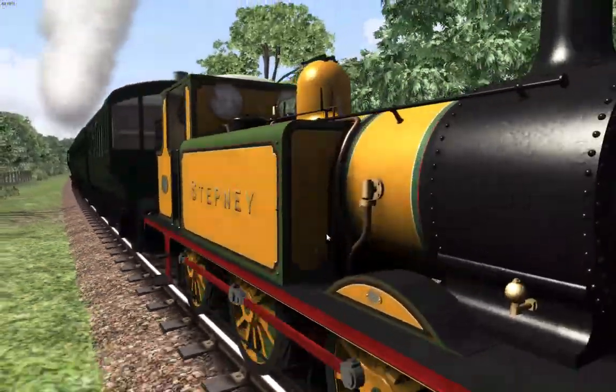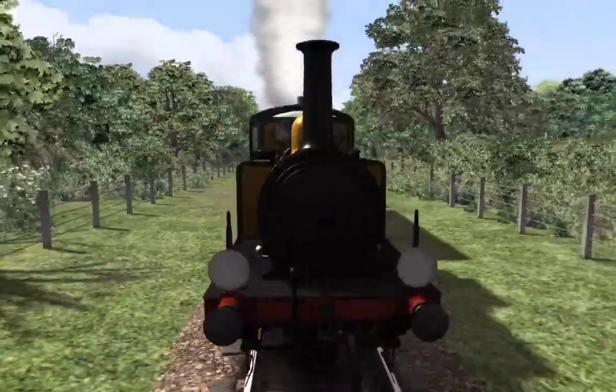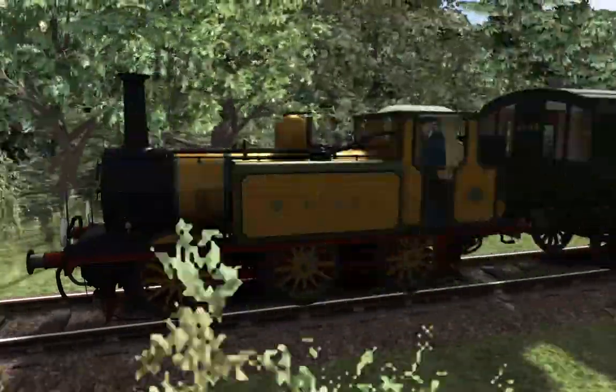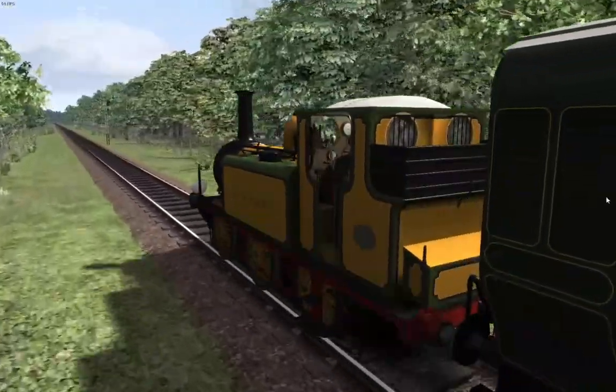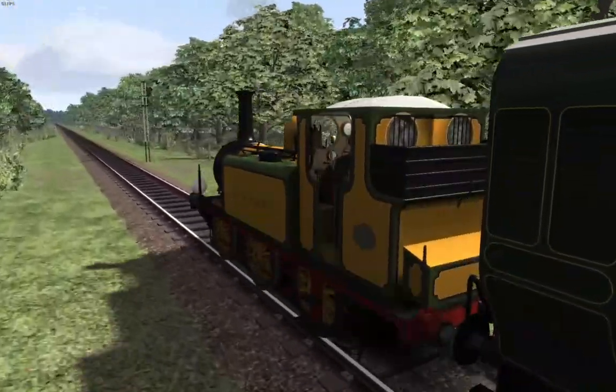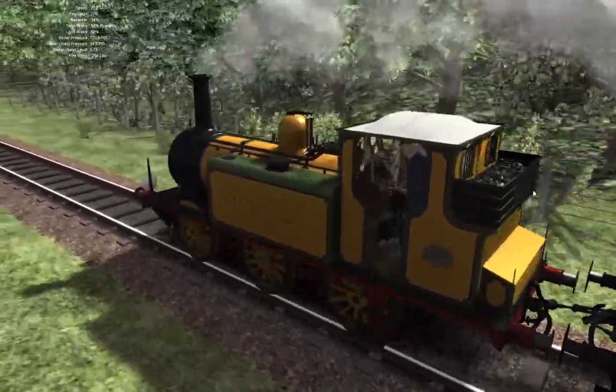It's got these little oil things here. Everything else is correct in real life. Why aren't we speeding up? Oh my god. We're going 28 miles an hour? I thought it was only going 20.